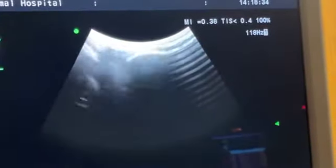So when I injected and I got the blood, that's probably all there is. That was probably it. There's no fluid accumulating in there; you would see black. So this is all the fat pad you're looking at in between the two ends of the bone.